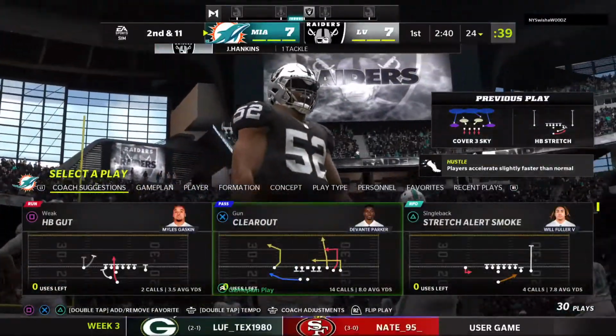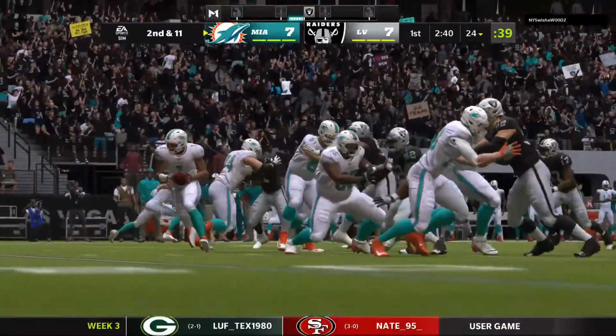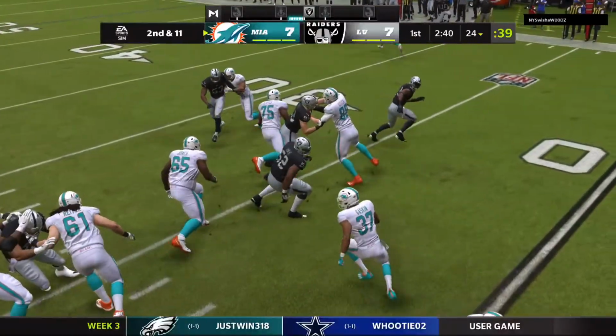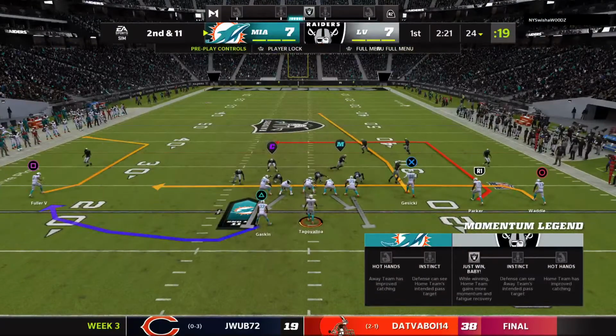2nd and 11. No daylight for him to run through there, and he ran into the defensive tackle, and that guy blocks a whole lot of daylight as it is. He is truly a big man who just made a big play. After the loss to start out, here's 2nd and 11.